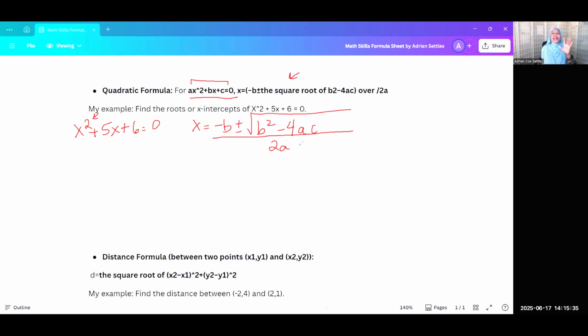Now, what is this a, b, and c stuff? Let's go back to the equation so we can get the a, b, and c. The a is the number in front of the x squared. If you don't see a number, it is 1. So a is equal to 1. Then b is the number in front of the x. So the number in front of the x is 5. So you put a 5 here.